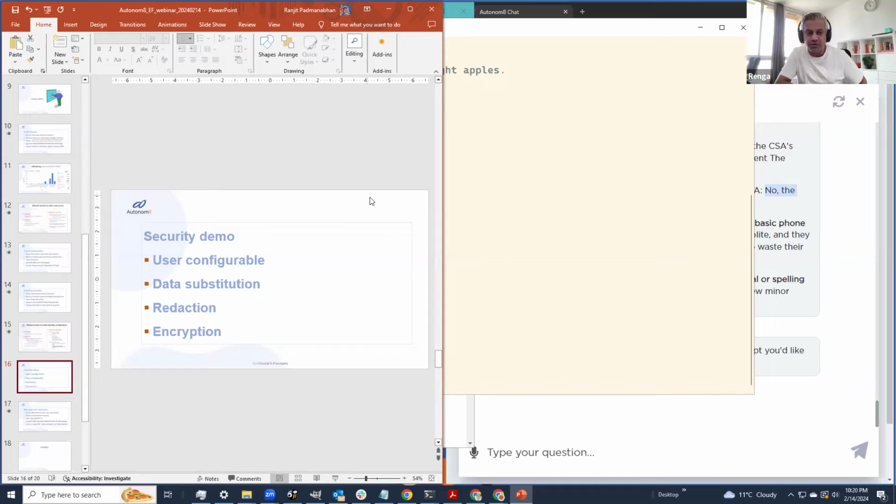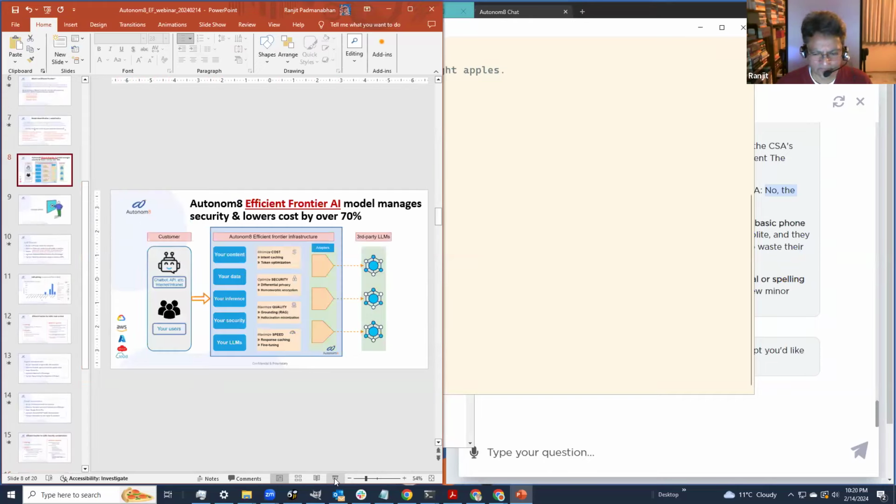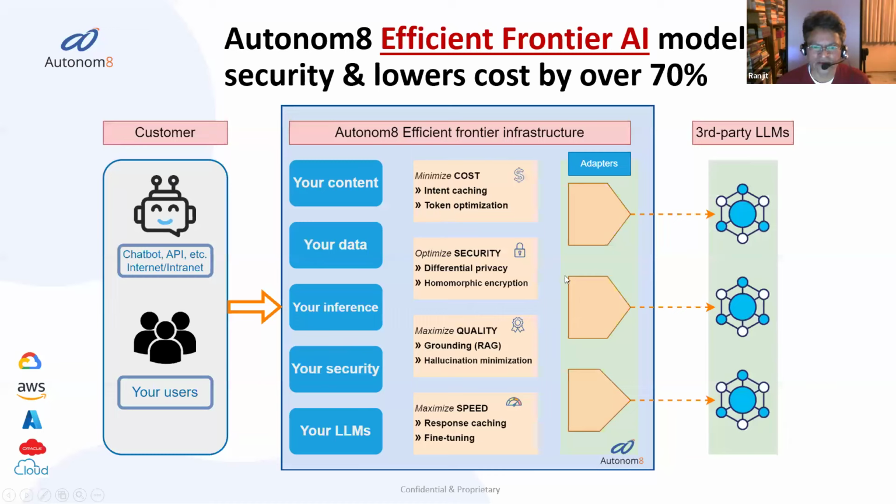We don't have any more new questions. Any specific points that you wanted to add while closing your presentation, Ranjit? Yeah, I mean, one of the key points I want to make is that this is the architecture of the future that we are planning to have at Automate. And the idea here is that we want to give you choice. We want to give you the ability to choose the LLM that's most suited for your use case.